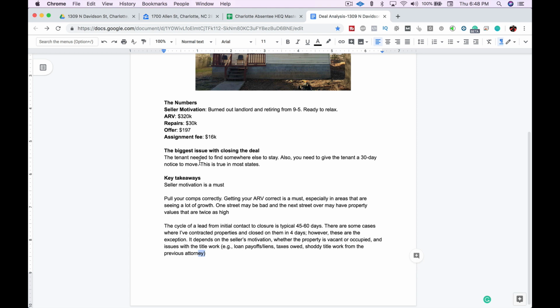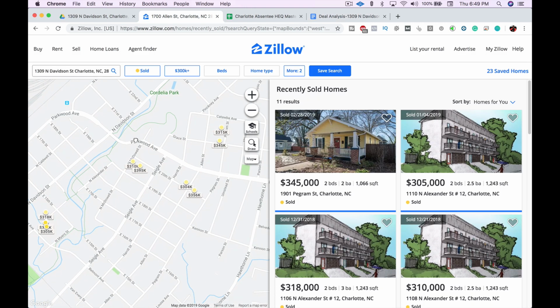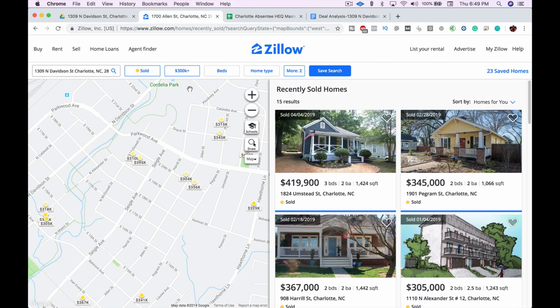So a key takeaway here is that motivation is a must. We had seller motivation, which was great. It was awesome. So we had to make sure we pulled our comps correctly. So you can see here, if you don't have your filters here, the comps could be everywhere. And you might need to consult your buyer before contracting the deal to make sure you have a good deal here, and you're not screwing yourself out of an assignment fee.